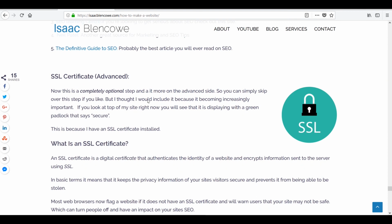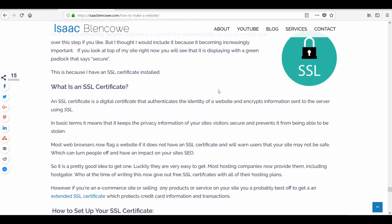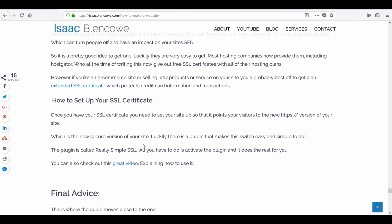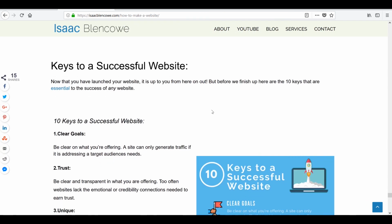I also go into something that's very important now, which is getting an SSL certificate, which is this little thing up here that creates a green padlock on your website. I go through the importance of that, and I link to a great video that goes into how to set it up. And then I also go into the keys to a successful website, because once you have a website up and running, that's just half the battle.